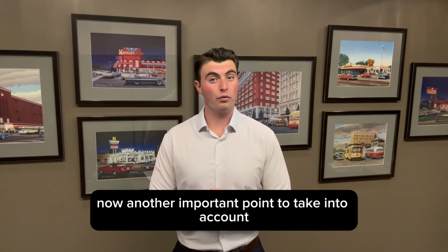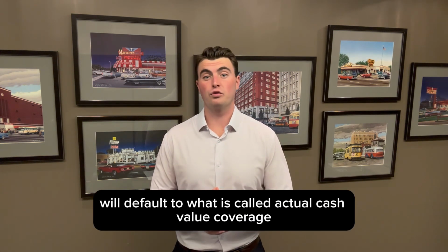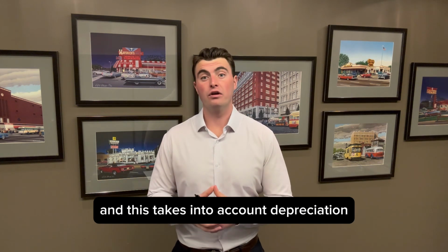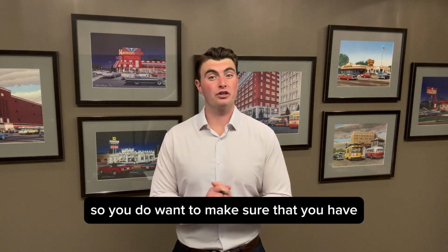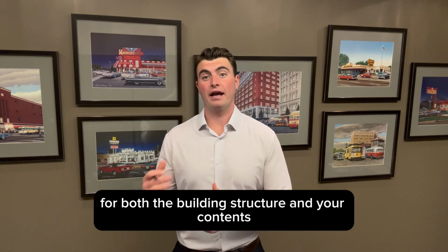Now, another important point to take into account is that some policies will default to what is called actual cash value coverage, and this takes into account depreciation. So you do want to make sure that you have full replacement cost coverage on your policy for both the building structure and your contents.